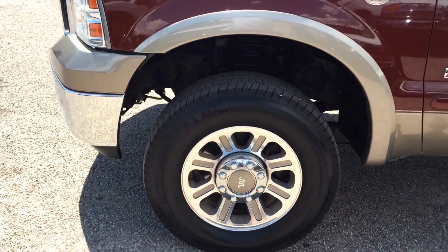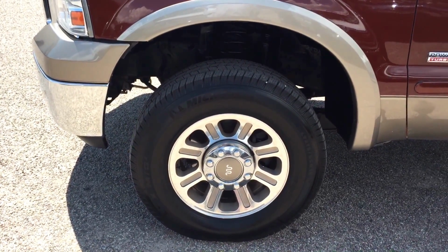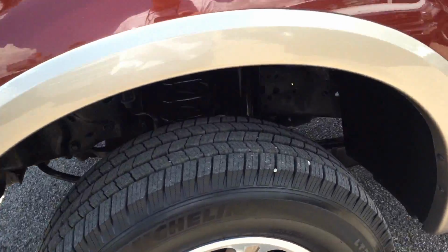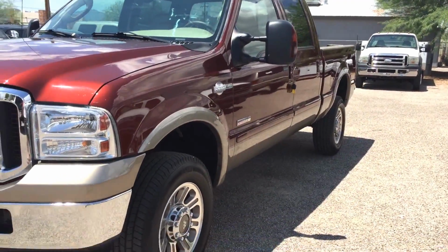Glow plugs number 6 and 8 are new. Front brake pads are new, and obviously you'll see in the before pictures, the wheels look awful. They probably stole the wheels when they stole the truck. So we had these Michelins. These are very high rubber Michelin King Ranch wheels. We had those, and we put them on. We've been waiting for the right truck to put them on, and this is the right truck.